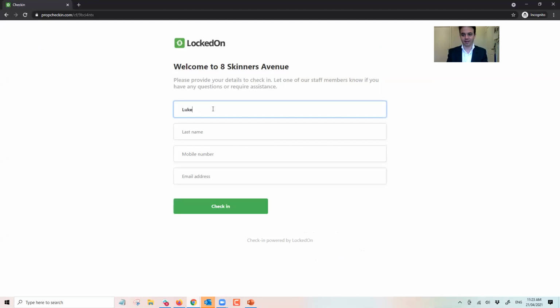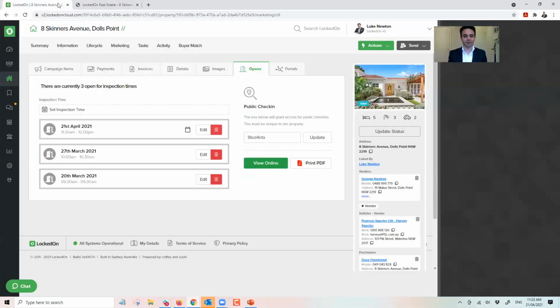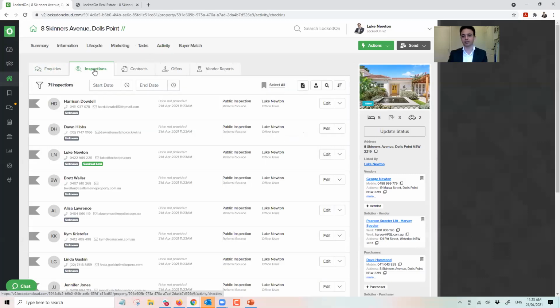I put in my details here as if I'm doing it on my phone or my tablet. And we then hit the check-in option. As soon as I check in, it then takes me to a screen saying you're at the property and the ability to check out. Now, before that, let's just go back into my property. By the way, let's look at the activity. How good it looks. It just looks so clean. There's no overwhelm. There's no confusion.